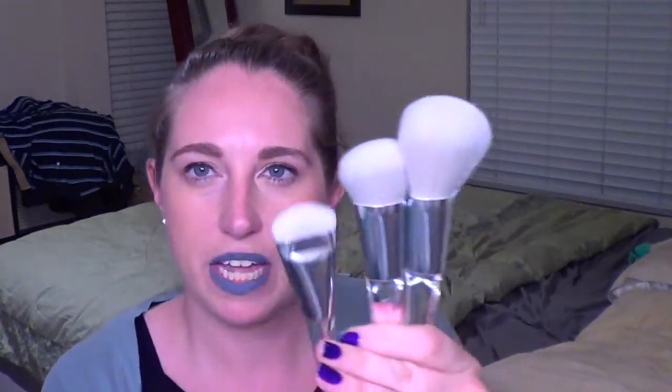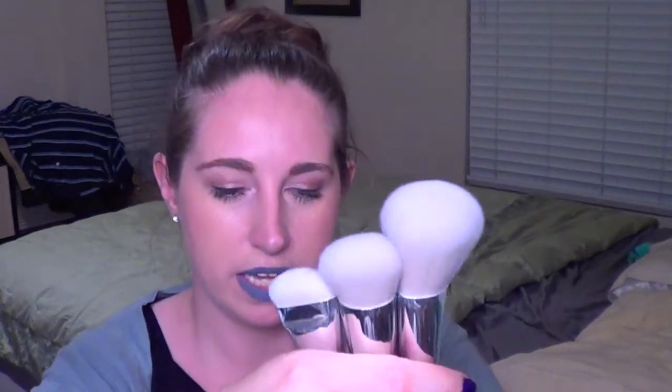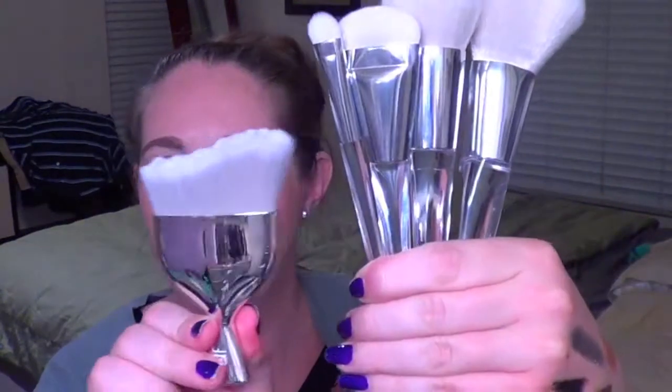These are all of them together, so you can see the different sizes. Here's the little shader, and then the massager brush, which is such a weird name to say, but this is what they look like. I think they're really pretty. I feel bad that I'm going to get them dirty, but I am going to do a complete get ready with me video on these, and then I'll probably do a separate review just to let you know if I think any of these are really worth it.